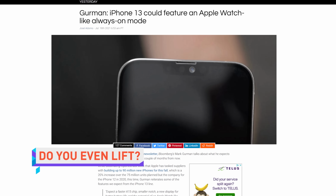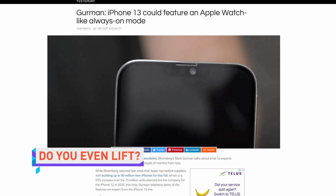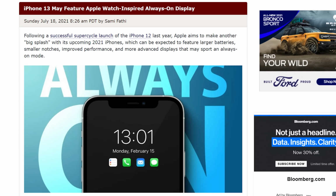Another report from Bloomberg's Power On newsletter claims the next iPhone will have an always-on display using a low refresh rate mode to show the time and your notifications without draining the battery very much. Welcome to 2012! iPhone users, you're gonna love this. All of us Android users just know it.